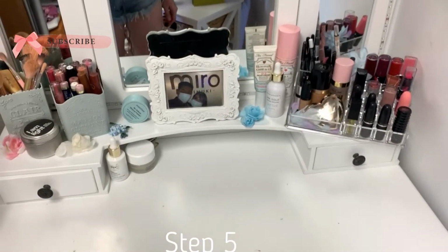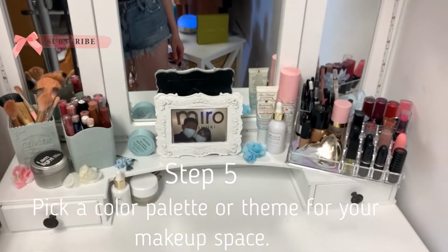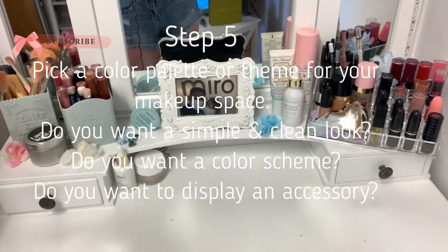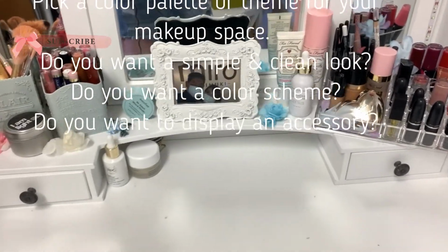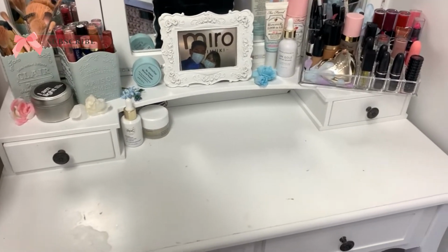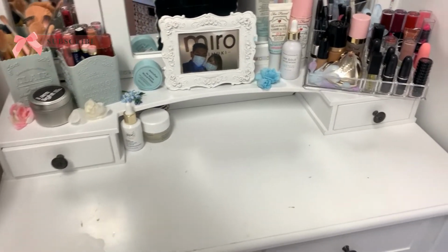Okay, dolls, so this did take me a minute, but I really love the way that everything looks. As you can see, I got more whites and blues, and it just makes me feel very peaceful. So I think it's a really great space that I created.